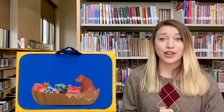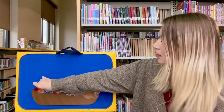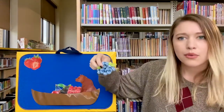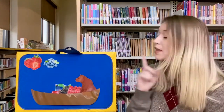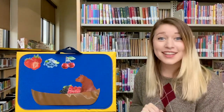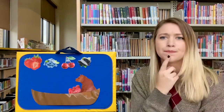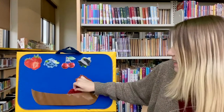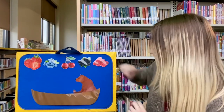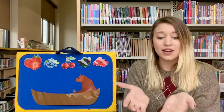All right. First, we need to get all of our berries out of the boat. Make sure they're all still there. Can you help me name them again? We have our strawberries, our blueberries. We still got the red cherries. We have, what was this one? Blackberries. And last but not least, we still have our raspberries.